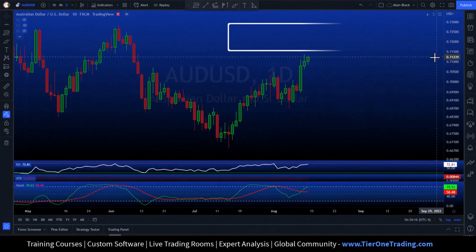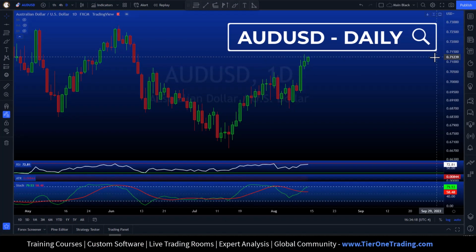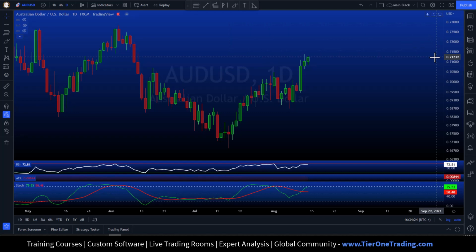Next, we're going to take a look at the Aussie dollar. We're going to start on the daily chart. And we have an interesting setup here because there are 2 different types of trade opportunities. Well, I guess 2 of the same trading opportunities. They're both potential shorts, but they come at different areas of the chart.